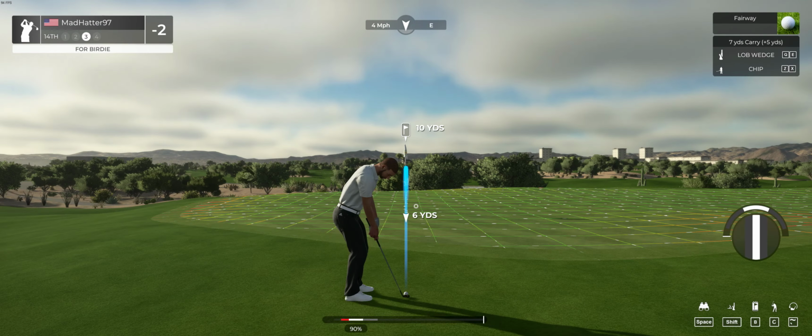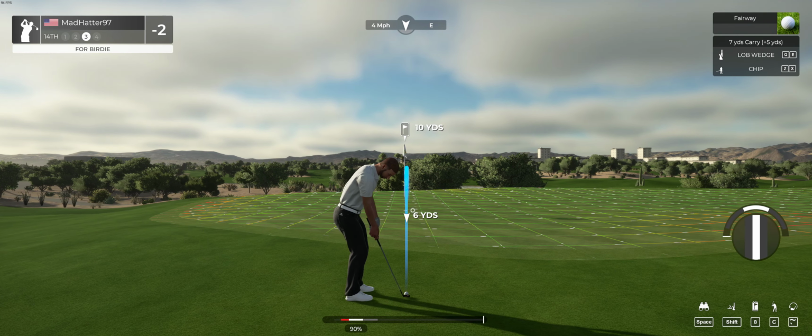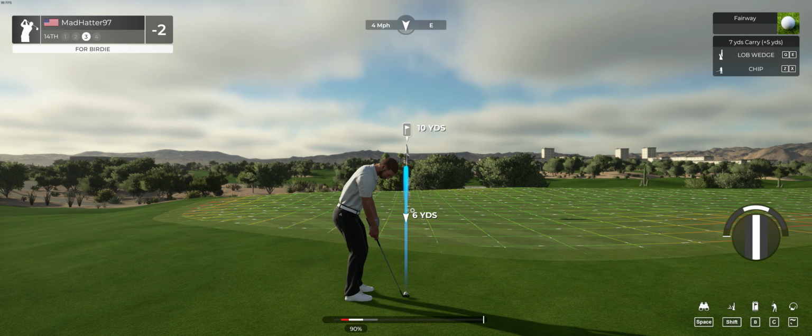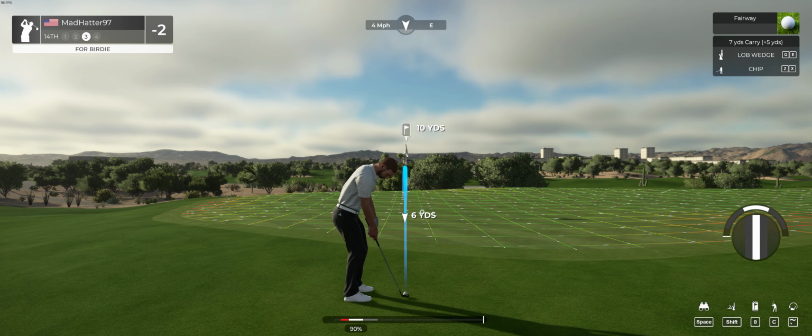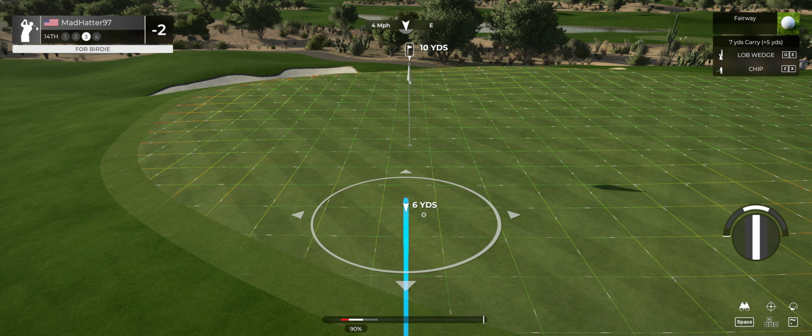That's not good. That's not good, boys. A little off on that approach, but we shouldn't have done this. What the hell were we thinking? Alright. We need to redeem ourselves.